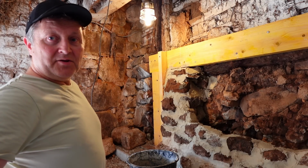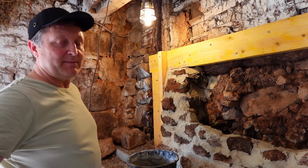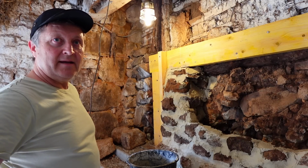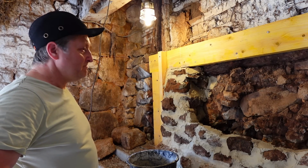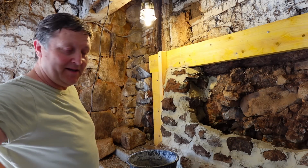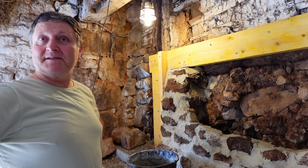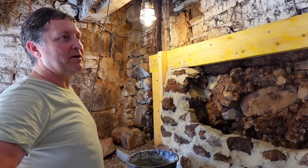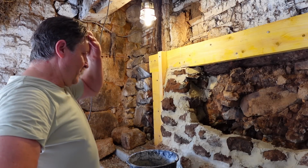Just imagine how long it took these old chaps to build these places, you know. Whew. Some going. Had to quarry the stone as well. Hats off to you, sir. You've done an amazing job with these places. And the craftsmanship as well. Pretty good. Stood the test of time.